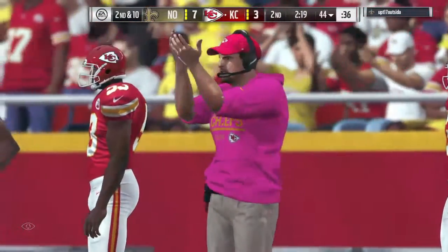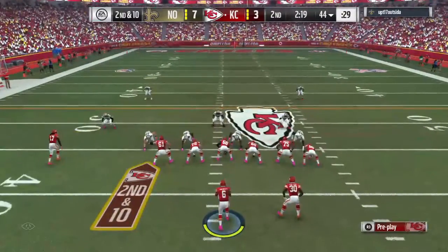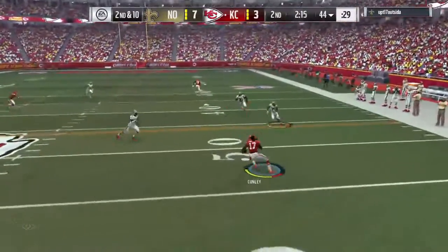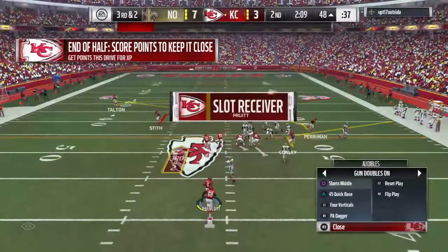Good vision. So many offenses want to include their running backs into their passing offense and be able to swing the ball out or check it down to them. But sometimes those guys are just not as comfortable catching the ball as they are running it. He's got the hook up with Conley. 8 yards on the completion, but now they face third down.